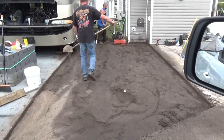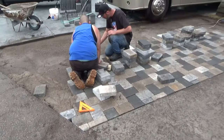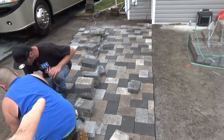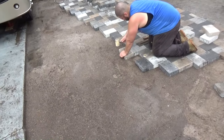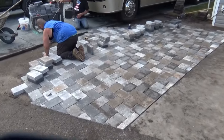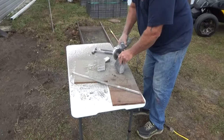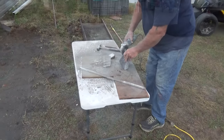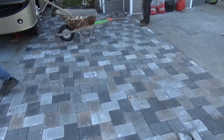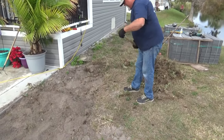They're getting it ready, tapping it all down. Yep, and they're going to town. Started from there, going this way. Okay, looking good. They got it all done. 4 hours they did all this. They put them in, they got to dig all the grass out first.